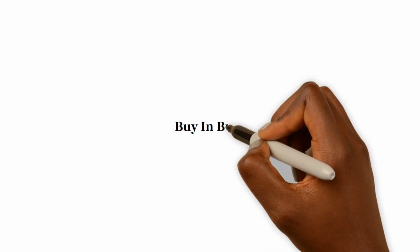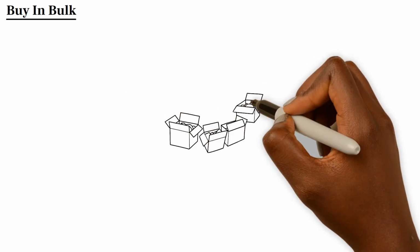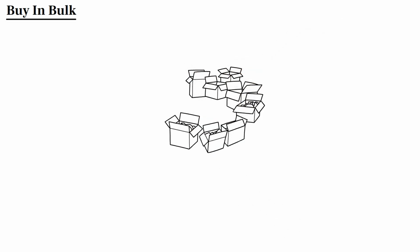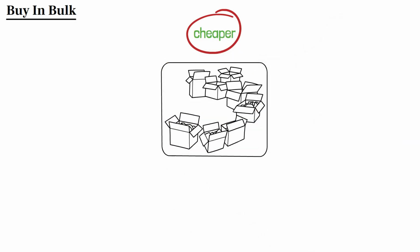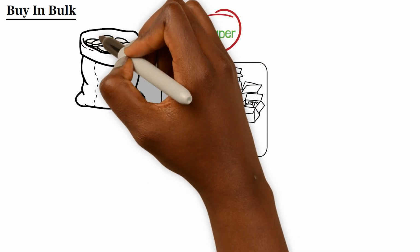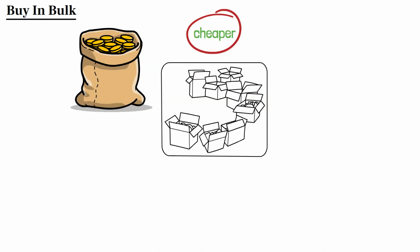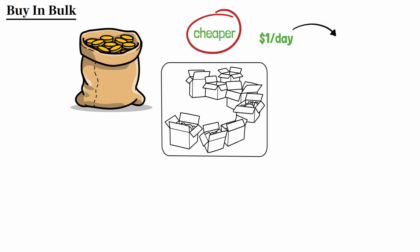Buy in bulk. Large purchases save you a lot of money. As a big money saver, you get to cut back on each item in your bulk purchase. It's always cheaper per unit. If you buy an item frequently, then your best bet is to buy it in bulk. The difference might be small, but in the long run, those pennies add up rapidly to a remarkable size in savings. Say you save $1 on an item you use daily. That's $30 to $31 per month. That would add up to roughly $360 per year.